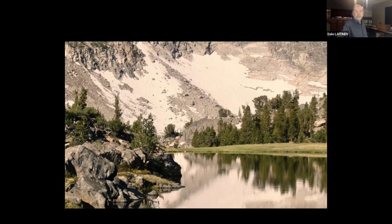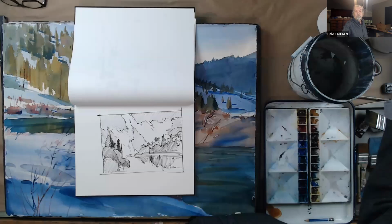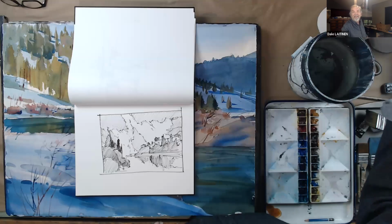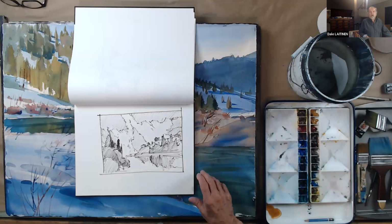Let's see. Looks like I'm not getting what I want here. Dale, we're seeing your overhead camera. Oh, we are? Yes, we are, with the sketch on top of the watercolor. Oh, because I'm not. Okay. Well, that may be because I've got you spotlit. I can remove the spotlight. Okay. All right. So here we go then.